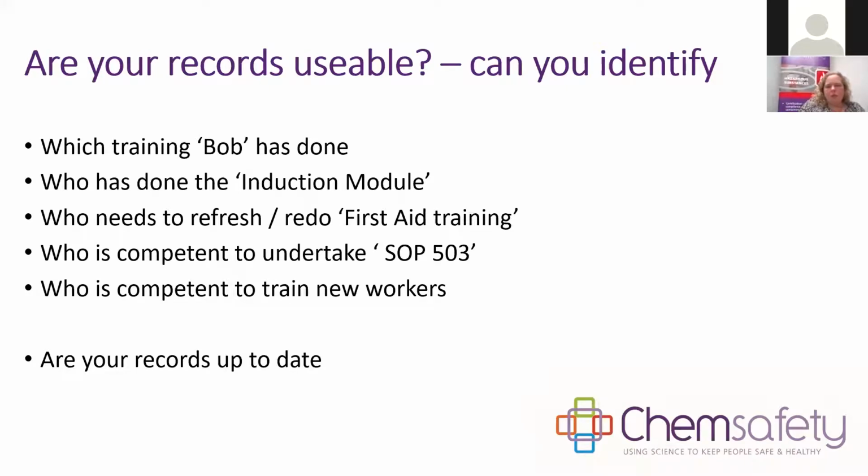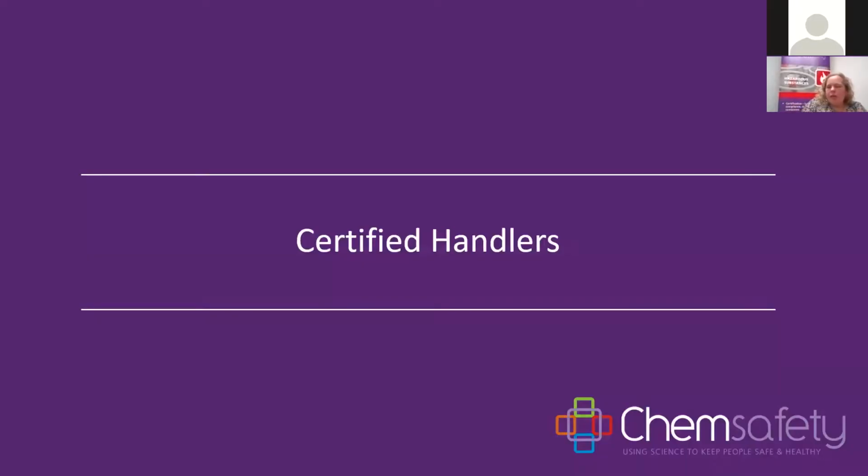I also want to look briefly at what's required for certified handlers. As mentioned earlier, certified handlers are only required for a smaller group of substances now. I usually just talk about toxic substances 6.1A and 6.1B, or in GHS speak, acutely toxic category 1 and category 2. There are also explosives and fumigants and substances that need a controlled substance licence, usually vertebrate toxic agents, that also need certified handlers. But for the work that we specialise in, it's really around the toxic substances.